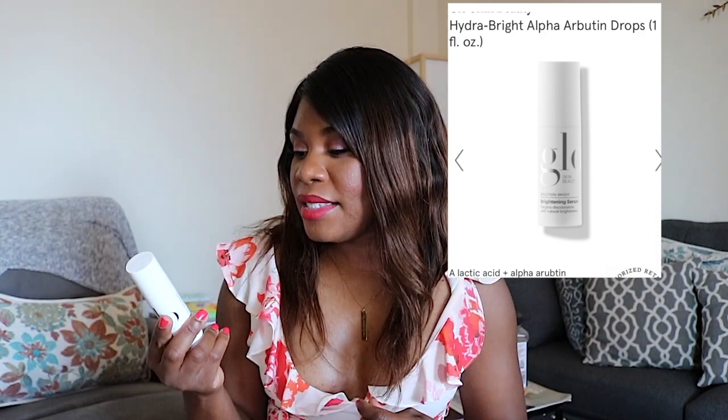So this is the Glow Skin Beauty Brightening Serum. It costs a lot, but I usually buy these products when they're on sale, when I can get a really good deal on it.